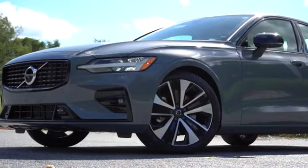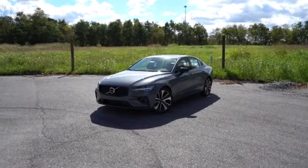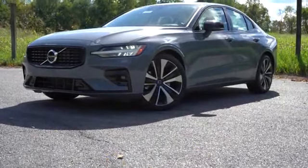Let's now go ahead and take a look at the exterior of our brand new 2022 Volvo S60. All right, so here she is, you guys, the new 2022 Volvo S60 finished in Thunder Gray Metallic. I love this exterior color, but let's go ahead and start up front on this one here.